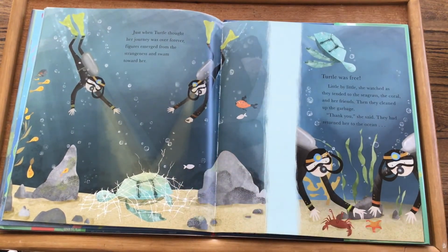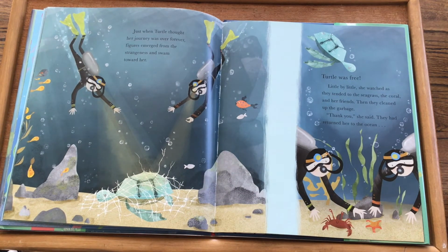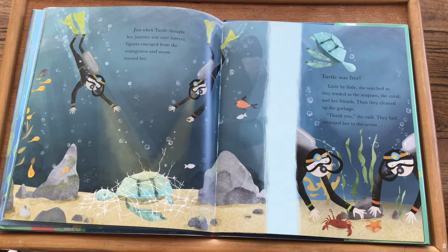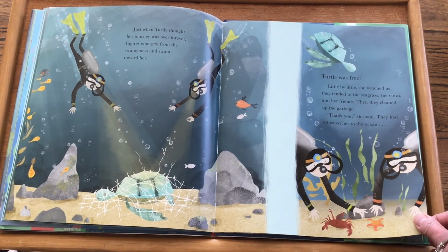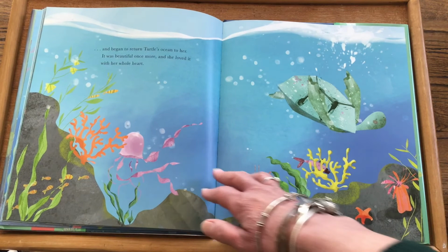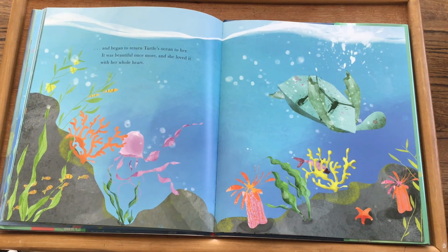Just when Turtle thought her journey was over, figures emerged from the strangeness and swam toward her. Turtle was free. Little by little, she watched as they tended to the seagrass, the coral, and her friends. Then they cleaned up the garbage. "Thank you," she said. They had returned her to the ocean and began to return Turtle's ocean to her. It was beautiful once more, and she loved it with her whole heart.